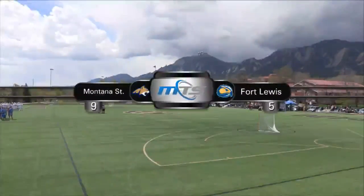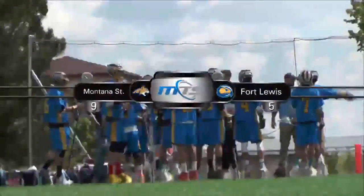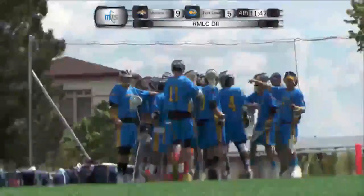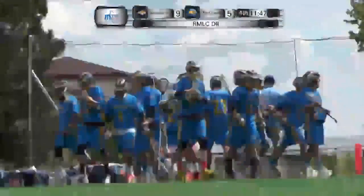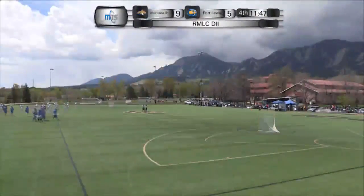And Max, it really has kind of been a tale of two stories for Fort Lewis. Yeah, agreed. I mean, in the first half, they were turning the ball over like crazy. It was a total of 14 in the first two quarters. In the last 15 minutes, they turned the ball over 3 times. And I'm sure Coach Mudrack is still losing his head over those 3 turnovers.